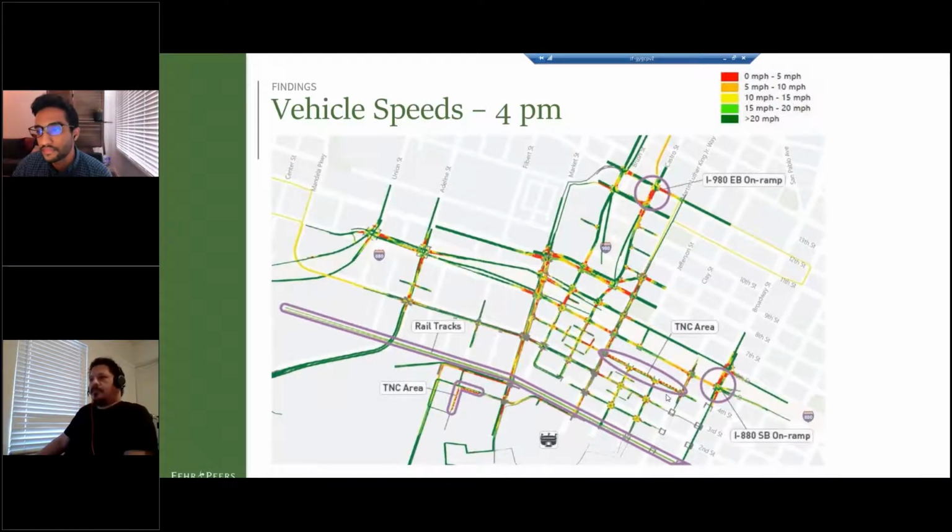The next hour, 4 to 5, it starts getting interesting because at the freeway on-ramps, either the 980 or the I-880 southbound, we see some congestion starting to form. The TNC areas are still congested, but for me, the interesting part is that the exit of the ballpark is getting red. Why? Well, the rail tracks adjacent to the stadium serve passenger and freight trains.